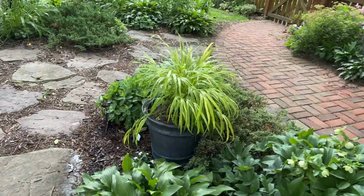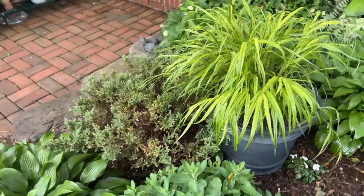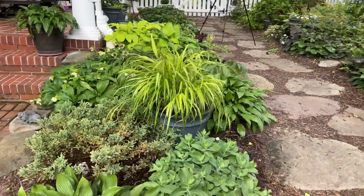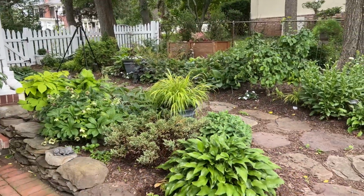Super happy with the placement of this. I think it's great color to add to this end of the border. It adds a new texture. It adds some height that we didn't have. I think this is going to be a really, really nice placement for that grass.